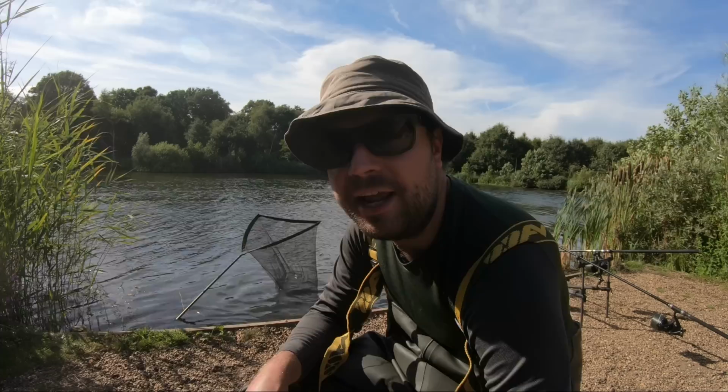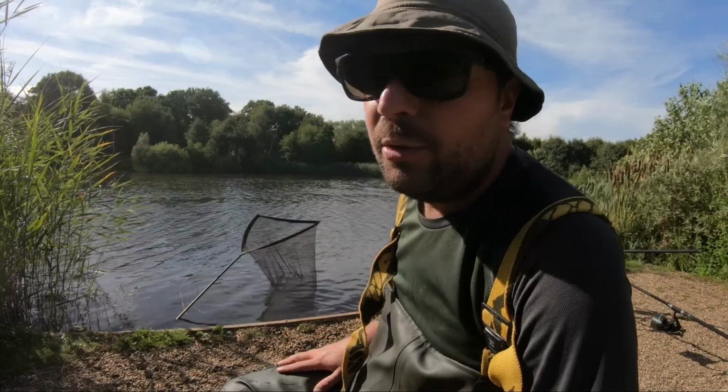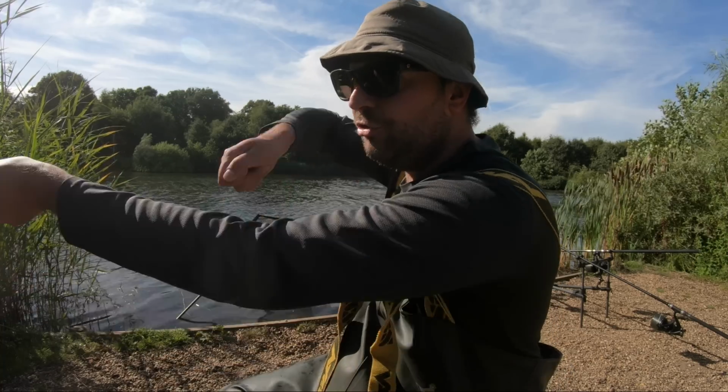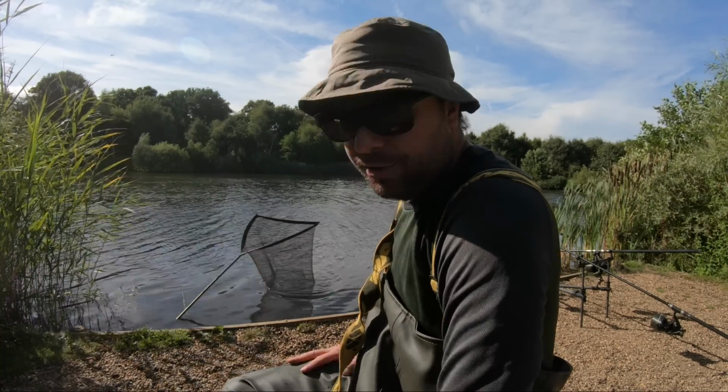Oh my god, that's two in the net at once. You'll have missed it. I had to go down the bank there because it got weeded up so close in. But I could just go down and it's still showing. I could just walk down there, get the rod right above it and just lift it up out of the weed and then walk it back. So we've got two in the net. We'll have to unhook that one.